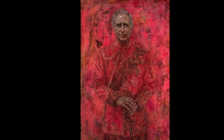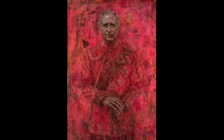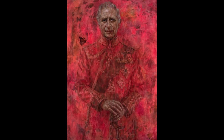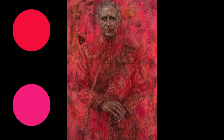It has been criticized for being blood red and associated with colonialism and whatnot. And if you look at red a little bit, what it often symbolizes is authority and power, and of course in art history it is associated with blood and death and so on. Everything in this painting is embedded in this color except the hands and the face. But the thing is, this is not red, certainly not blood red. This is a color of fuchsia, bright, neon, intense pink, and you can even see a glimpse of orange.